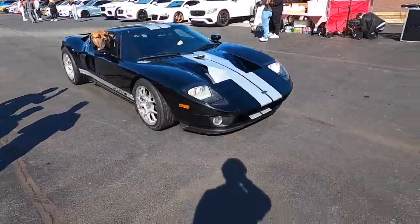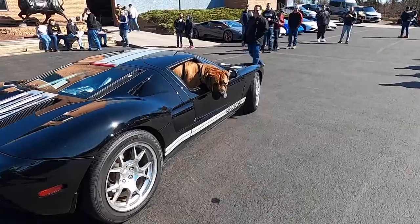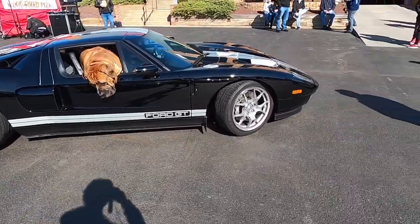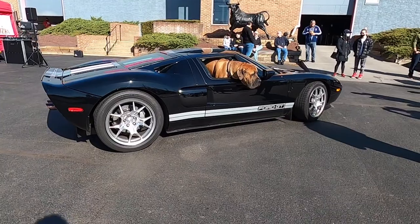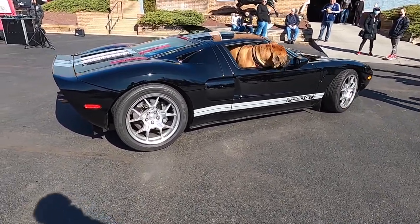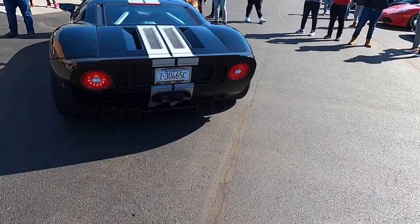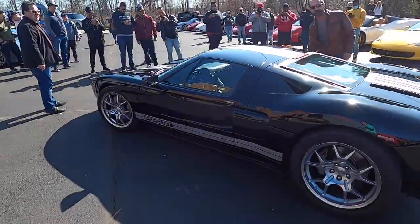Look at this dog. Wow, how do you even fit in there? Oh man. That thing's crazy. Wow. Wow. I think the exhaust tip's sticking out. Montana tags.